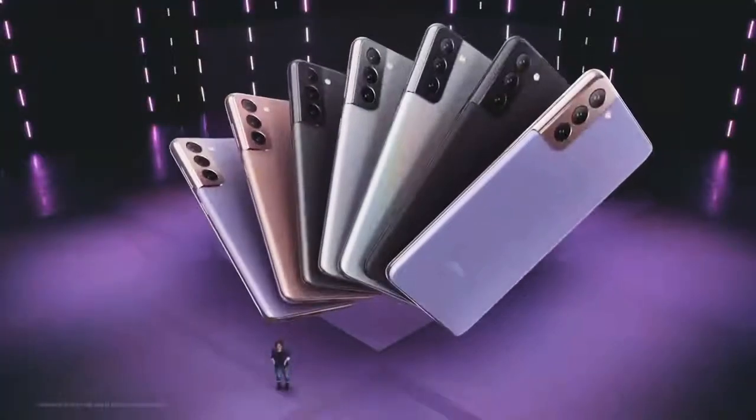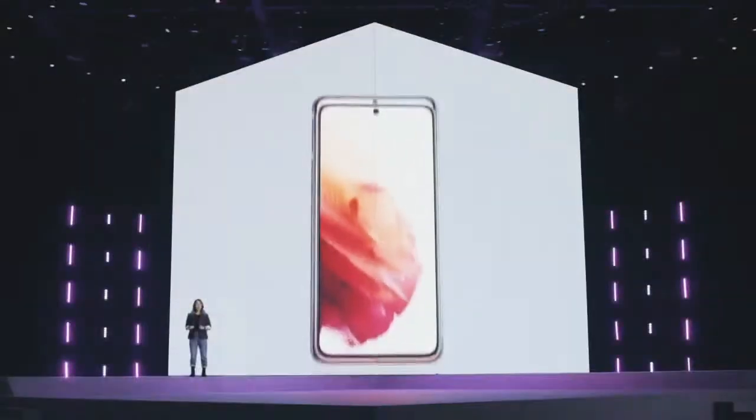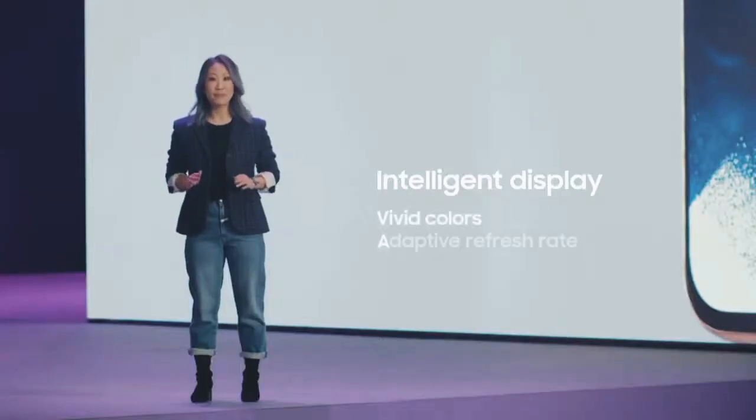Galaxy S21 comes in 4 colors, while S21 Plus comes in 3. We give you different options to fit your unique style. Whether you choose Galaxy S21 and its 6.2-inch display, or the S21 Plus and its 6.7-inch display, you will get the most advanced, intelligent display we've ever put on a smartphone. With vivid colors, an adaptive refresh rate, and eye comfort shield, you'll be totally immersed in this new screen.